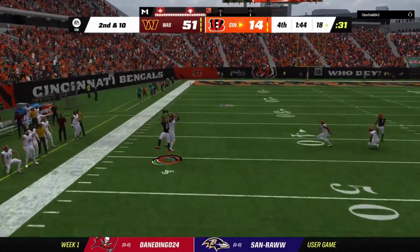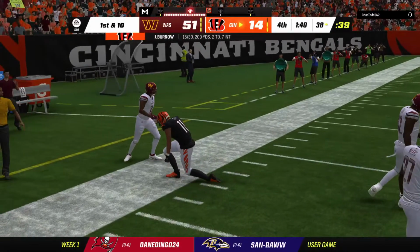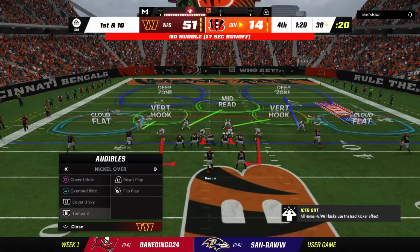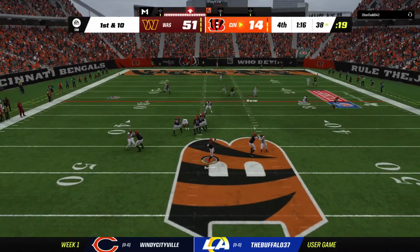And mentally, I think he's got a man complete. And the tackle going to be made at the 38. So how about that for a chain mover? They're all the way down inside the 40 now for 1st and 10.